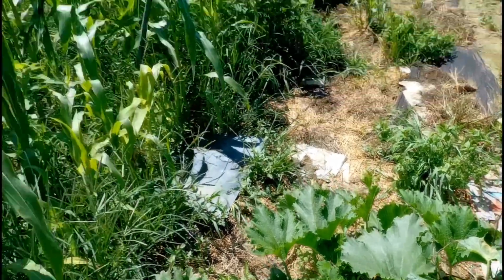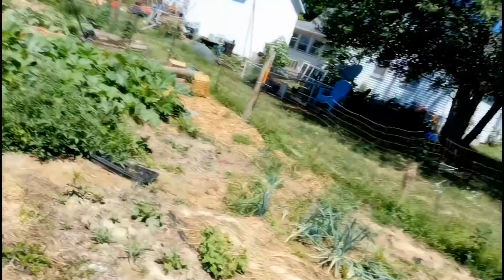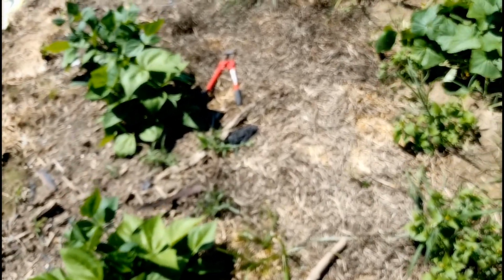Yeah, buddy. Corn doesn't look too hot. Everything's been stunted by the heat, I think. Same with our beans. It's just not the greatest this year. We planted a lot last year.